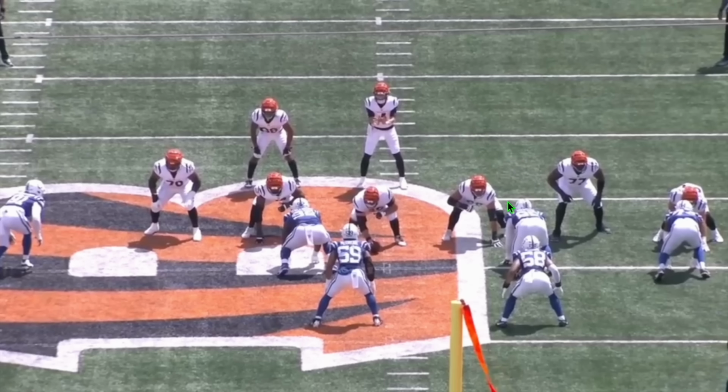What the Bengals are going to do here is they're going to get a double team right here, working up to the backside linebacker. Center's going to block back, backside tackle is going to anchor down right there, and the tight end is going to take on this defensive end. And really, I think he's supposed to try and seal him outside, but the defensive end kind of gets pinched down inside right here, makes it a narrow hole.